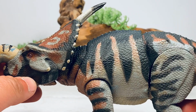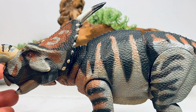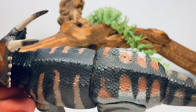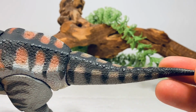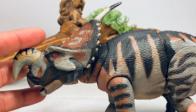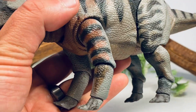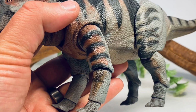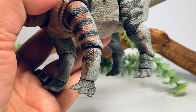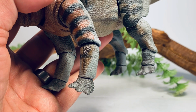And then moving down to the body, you can see nice black striping mixed in with that rusty brown color. You got a lot of nice beautiful scale detail. Same thing on the back, some large scales going down the midline of the body all the way down to the tip of the tail. We've actually seen this body type quite a few times in the line. A lot of the figures in this size range use the same body type. And then going down to the front legs, you can see more of that striping mixed in with that rusty brown color. And then going down to the feet, this is one of the few figures, actually I think it's the only figure in the series so far that does not have the toenails painted in.